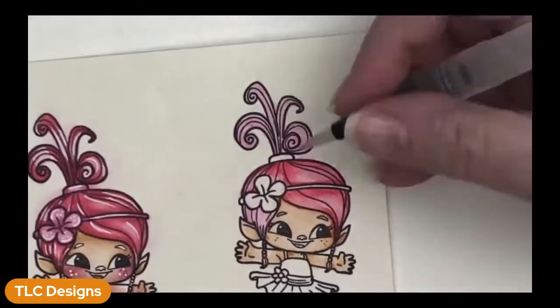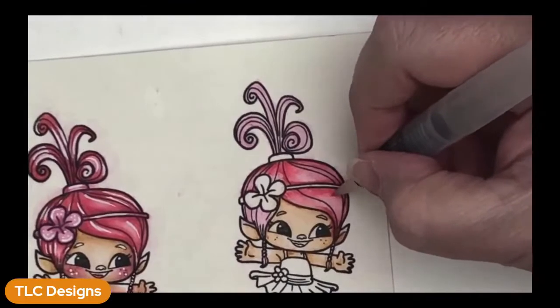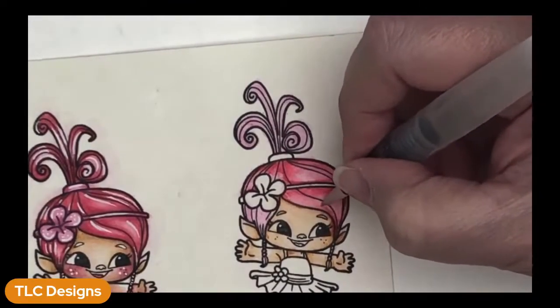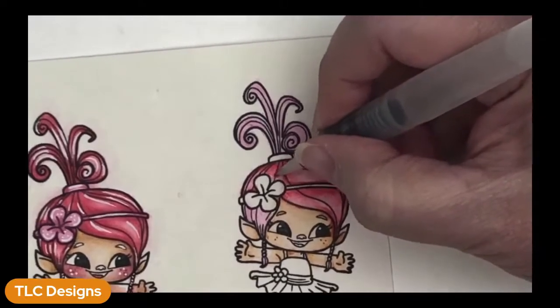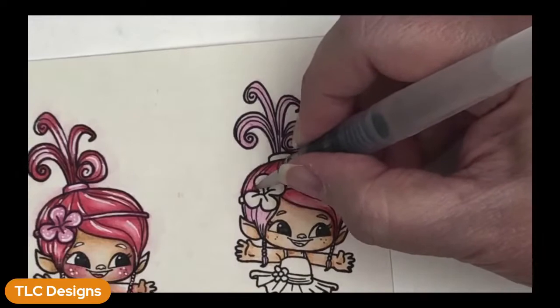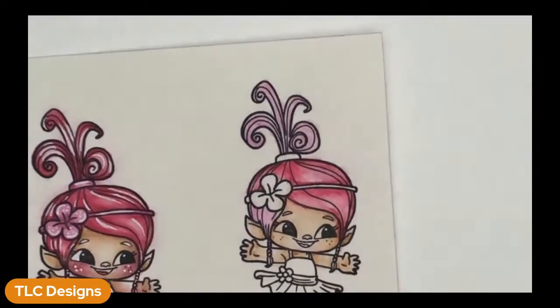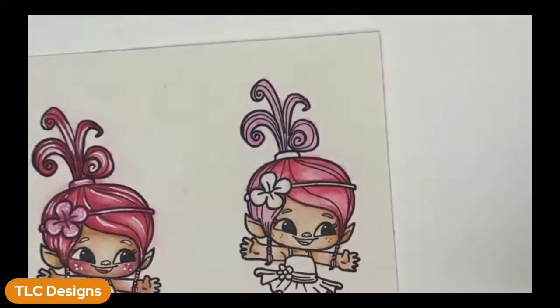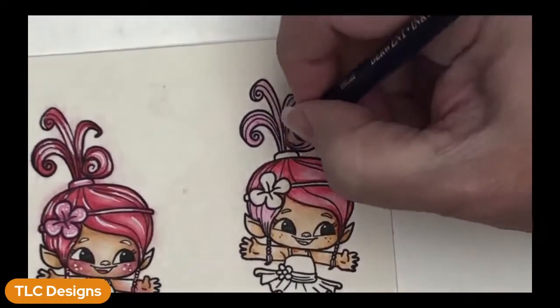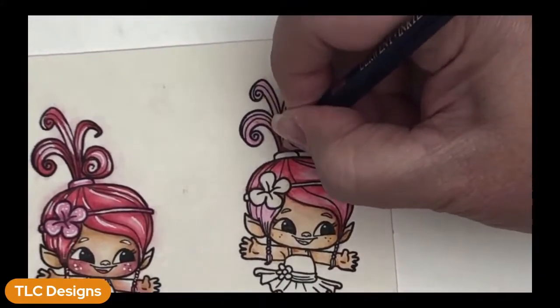There. So then basically just play with it until you're super happy with it. Add some more of any tone that you want. Make sure it is the way that you want it to look. Make sure I have Hot Red. Yep. So we're just going to go like this with these.